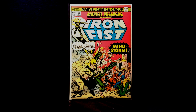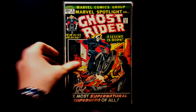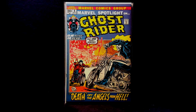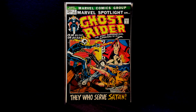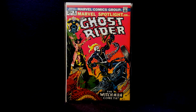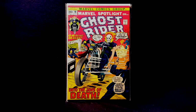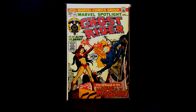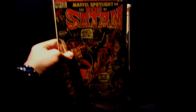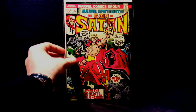I did my Marvel Spotlights with Ghost Rider. So there's number 5, first Ghost Rider. It's number 6, really like the blue on this cover. Number 7, number 8, number 9, number 10, and number 11, because I believe at issue number 12 is when Son of Satan came in, which I'll show you in a separate video, but here's just a few.